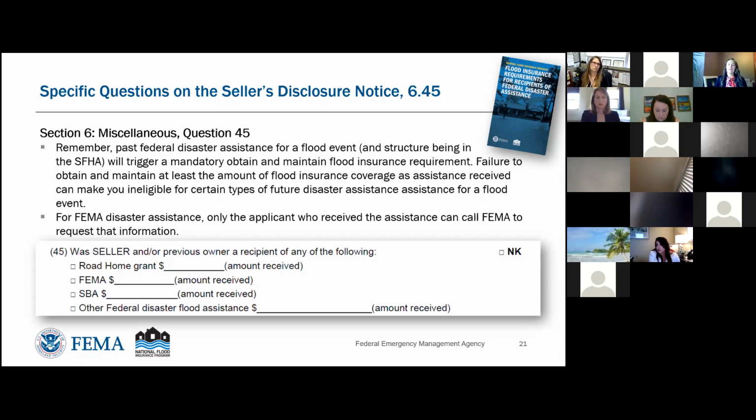So again, disclosure is very important. Finding out from that person who received the assistance is important. Using things like the addendum is important. For the disaster assistance specifically, only that applicant who received the assistance can call up FEMA and say, hey, I know I received assistance. I can't remember what that amount was. They will be able to tell that applicant.